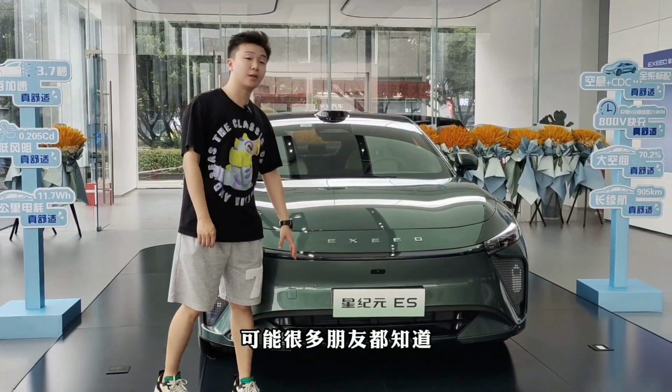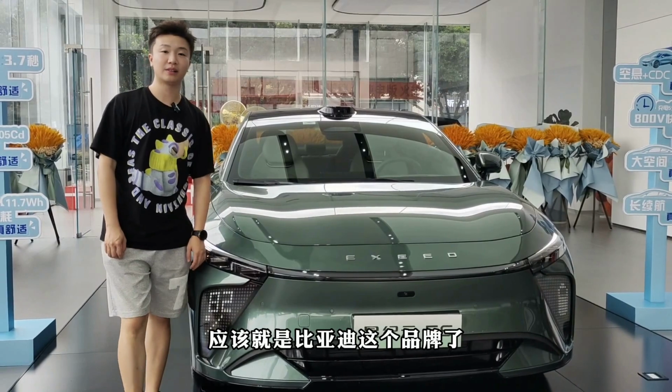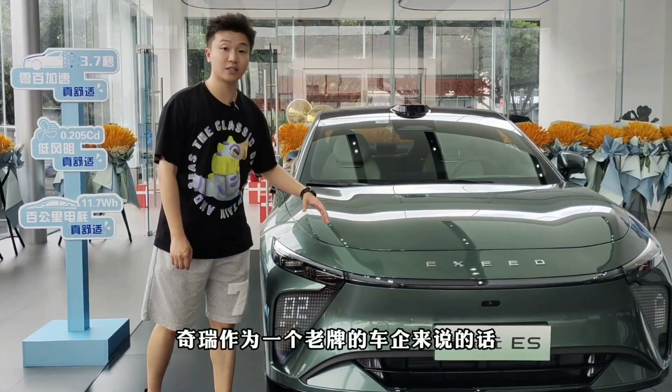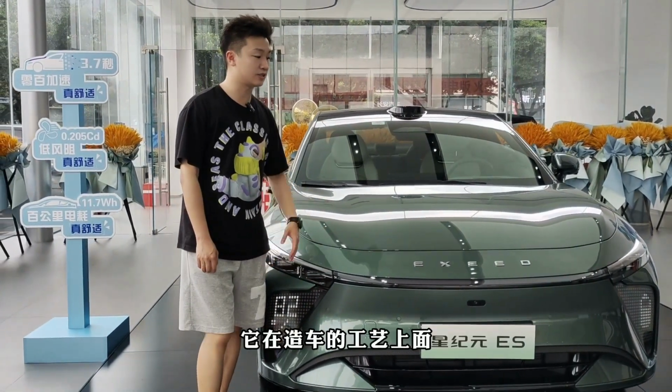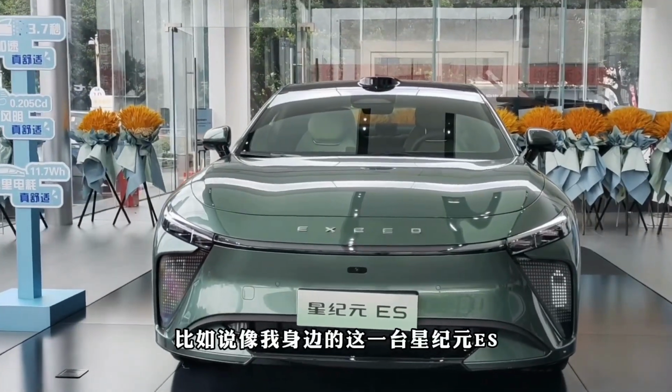In 2023, many friends may know that the best-selling car in China should be the BYD brand. But what many people don't know is that the top export brand in China is actually Chery. As an old brand, Chery still has some achievements in car manufacturing technology, for example, the ES model next to me.